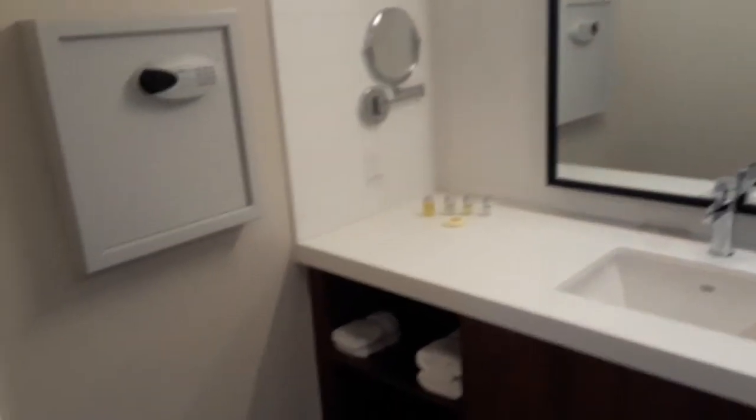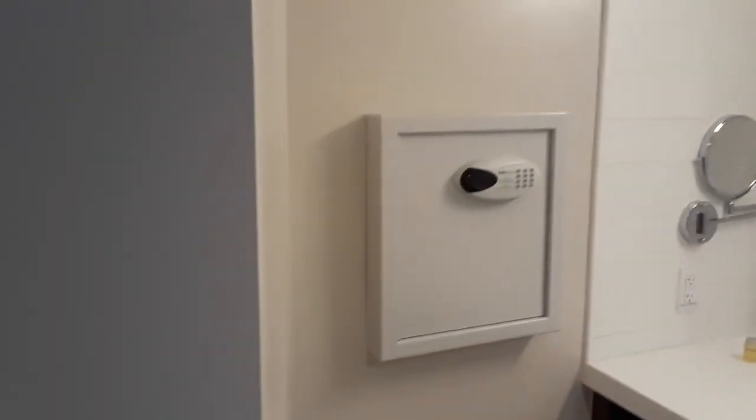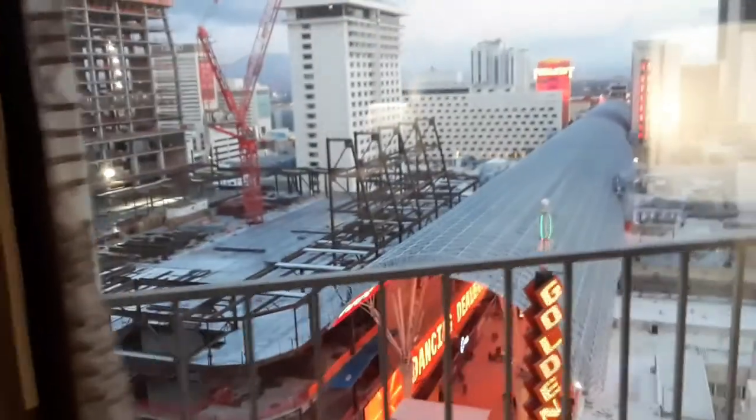Like I said, pretty standard stuff. Single sink. Shelves down there on tiles, safe on the wall. Toilet and the shower. The shower, I'm not a big fan of, honestly. I mean, it happens a lot, the shower curtain kind of billows in as you're taking a shower and clings to you as you're trying to wash yourself. Don't really like that, but eh, what are you gonna do? A small price to pay. And then you got the view.